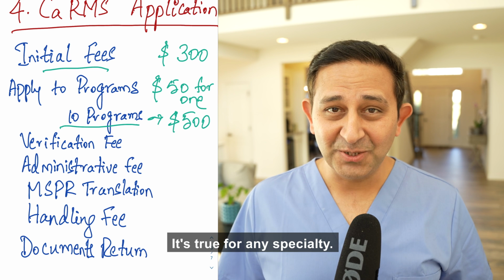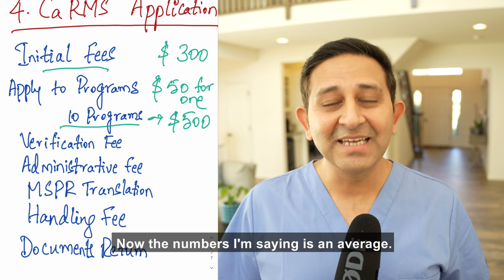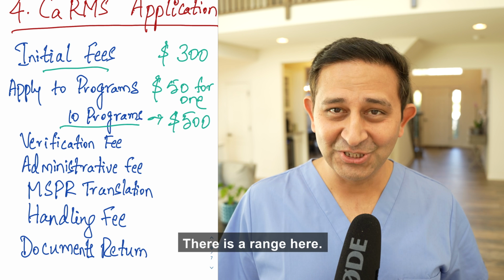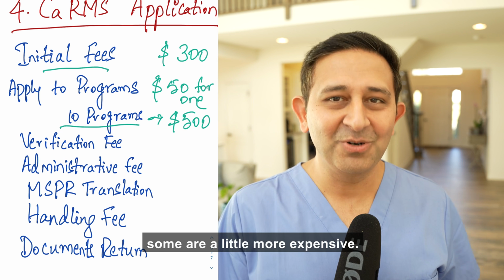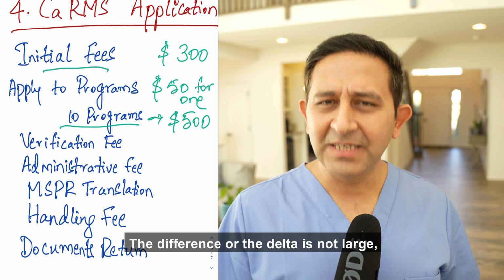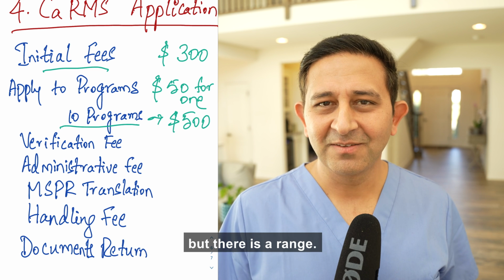It's true for any specialty. Now the numbers I'm saying are an average. There is a range here. Some specialties are less expensive, some are a little more expensive. The difference, or the delta, is not a lot, but there is a range.